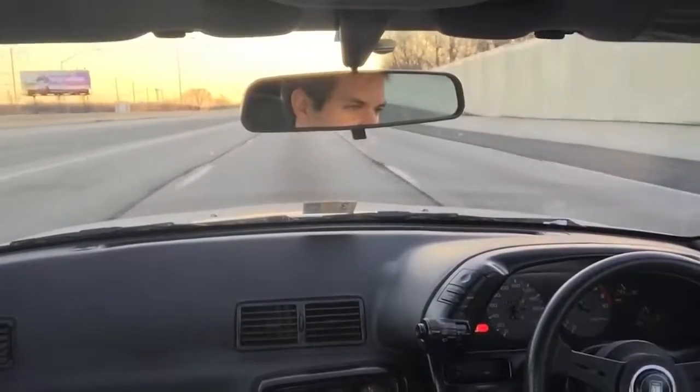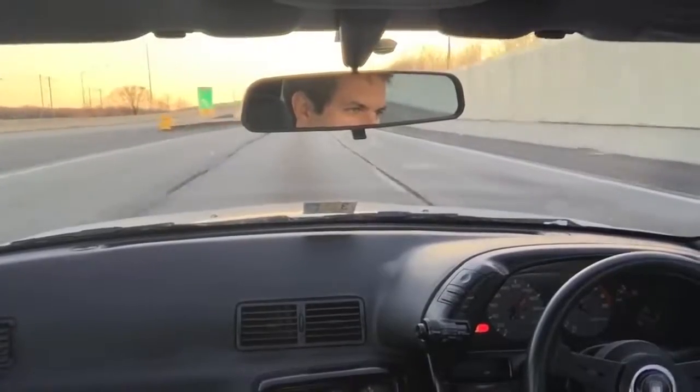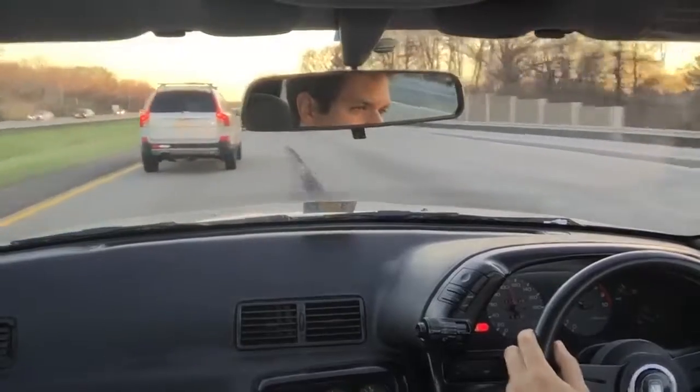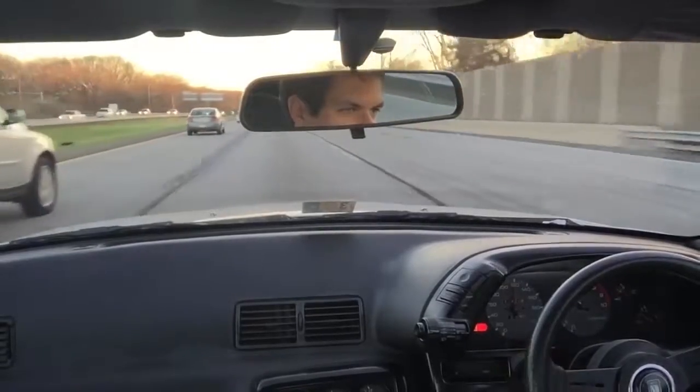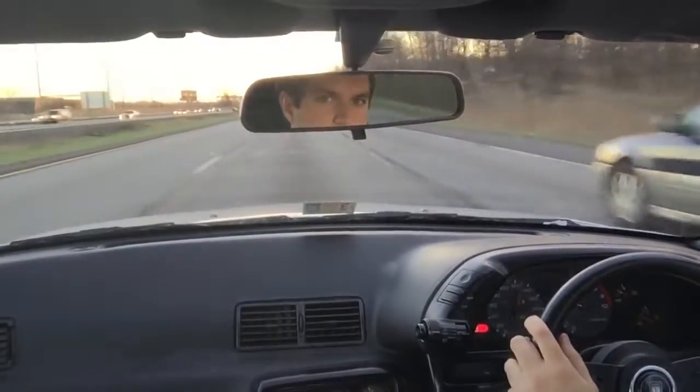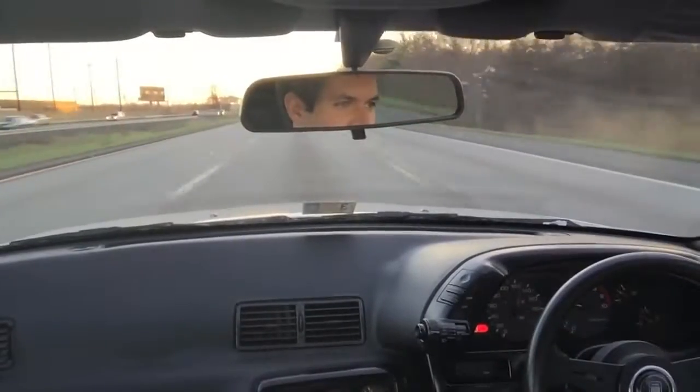Doesn't feel like the Japanese cars I'm used to. This thing is no Maxima. I'm telling you that. It's fun to think that I'm one of the first people ever to do this on American roads. But there was still one last hurdle to clear before I got home.